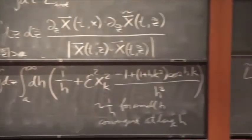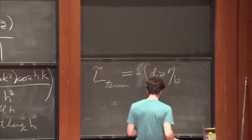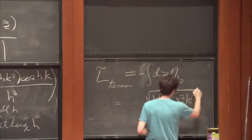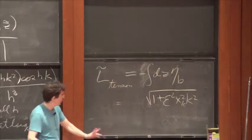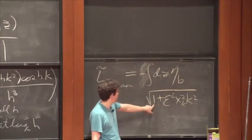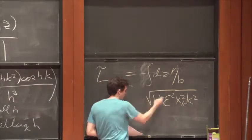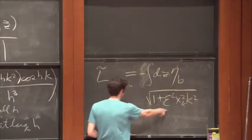It's easy to see that the appropriate expression is this eta sub b times the square root of 1 plus epsilon squared xk squared times k squared. This little square root factor just comes from the square root of det g_ab, or perhaps more intuitively, this is just telling you the element of length along the perturbed vortex. So to order epsilon to the 0, it's 1. The vortex gets a little bit longer because of its perturbations, and this is by how much.